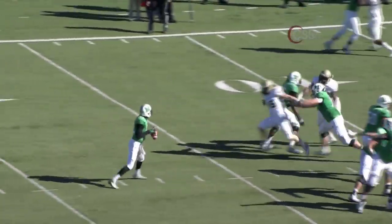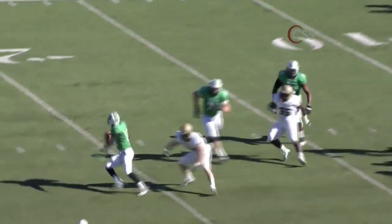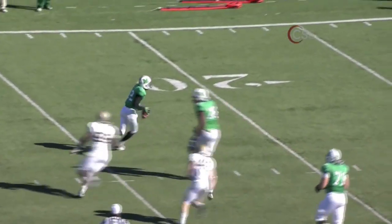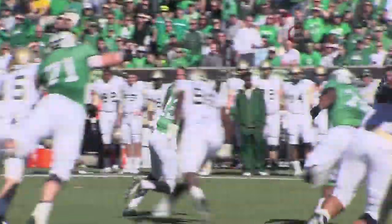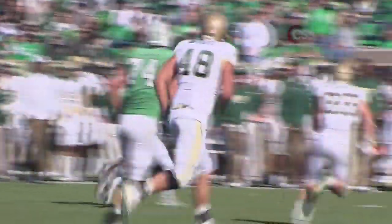Leading by only 7 at halftime, they now have a 3-touchdown lead again. And a nice escape, gets past the second player, and then sees the receiver. Strong enough arm to get it there. A lot of gold helmets in the end zone, but again, Cato is a junior.